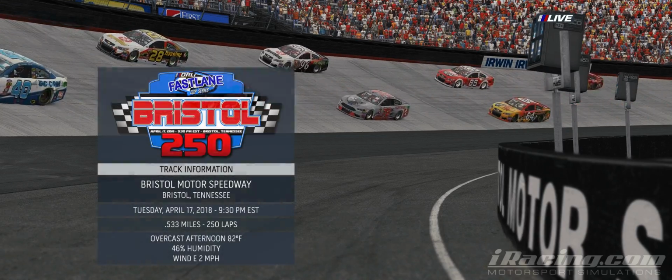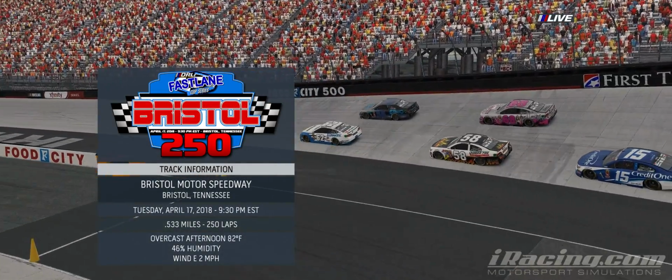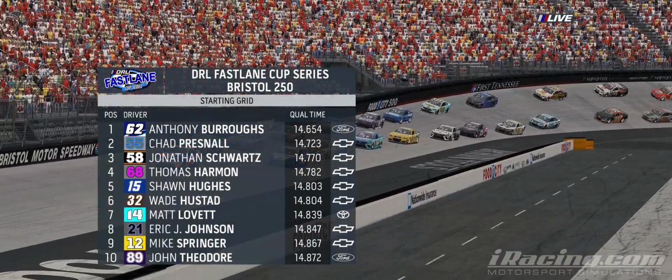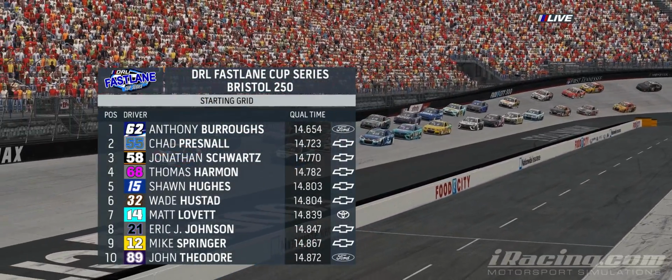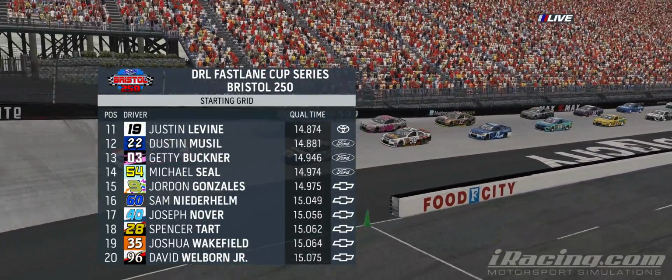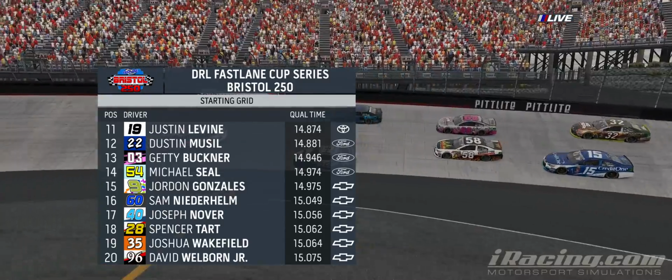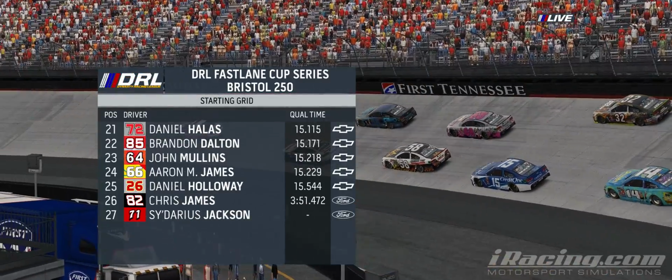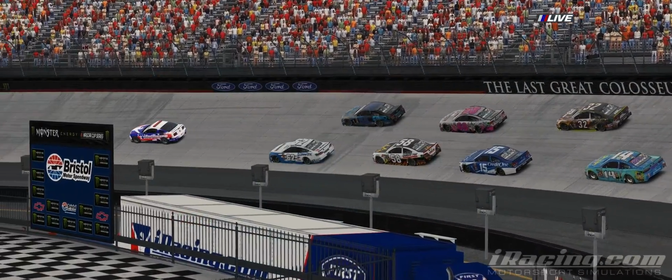Bristol Motor Speedway, site of Dynasty Racing League's Fastlane Cup Series, Bristol 250. Who else but Anthony Burrows on the pole? Chad Presnell starts outside, followed by one-time winners Jonathan Schwartz and Thomas Harmon. Sean Hughes, Justin Levine, and Daniel Holloway make their DRL debuts, while Spencer Tart makes his Cup debut in 18th.